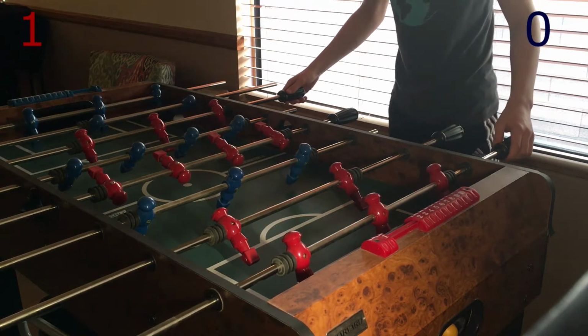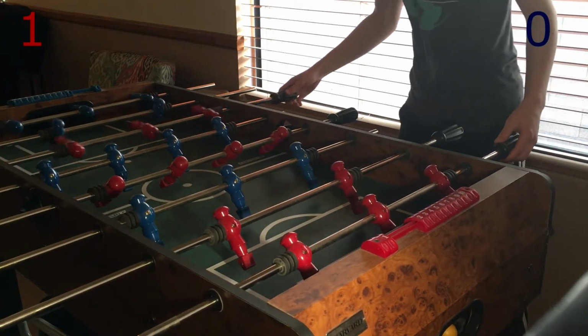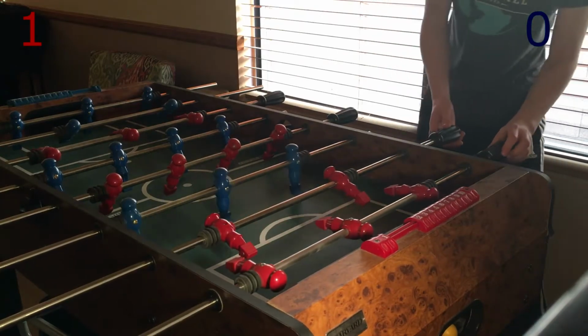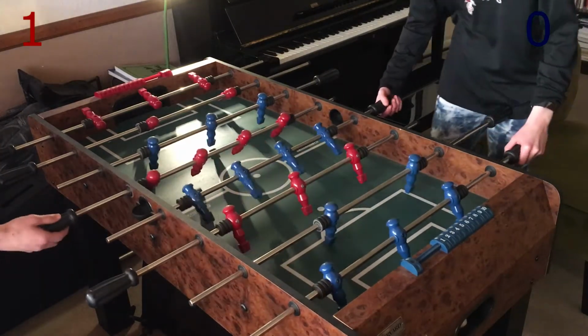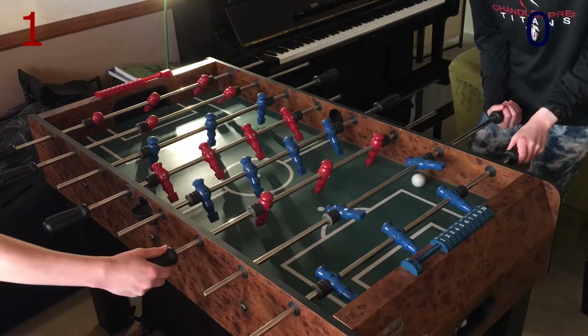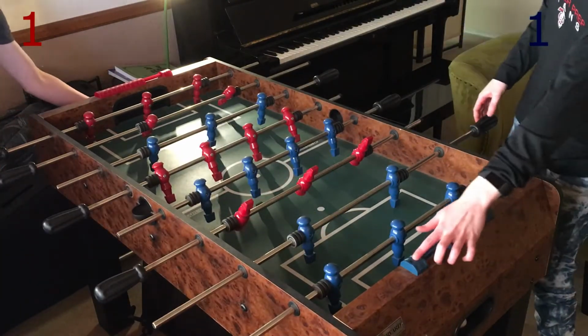King Snakes get the first touch. Jays with the slow defensive approach, trying to do the same thing, can't get it past the middle. We're going to be looking for a lot of long shots this game. Both of these teams have a great defensive line that can also make some long goals like that. Blue Jays tied up 1-1.